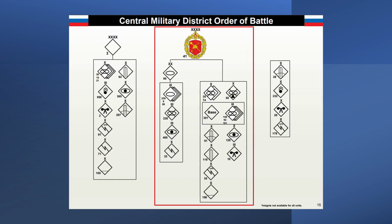As for which Russian units are in Ukraine, the first is the 41st Combined Arms Army of the Central Military District. From this army, there are about 70,000 Russian soldiers in Ukraine throughout the conflict. At one point, I'm not sure.